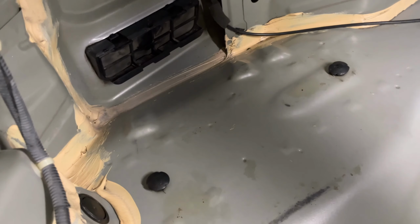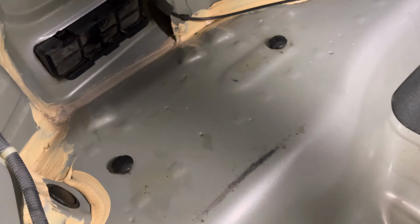Now, something to note about that side. There's no sound deadening material there, which leads me to believe that it might have been hit in the quarter and had some extensive work done to it at some point in its life, which was probably early on, because these cars are not worth anything now.